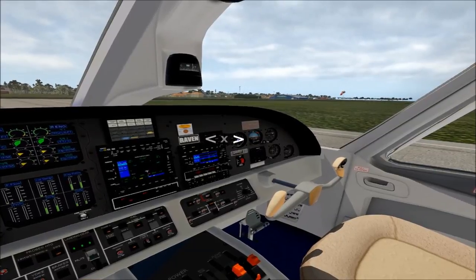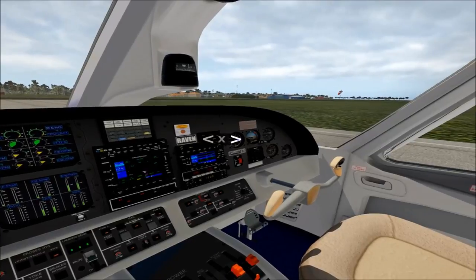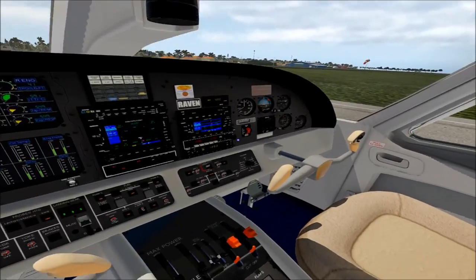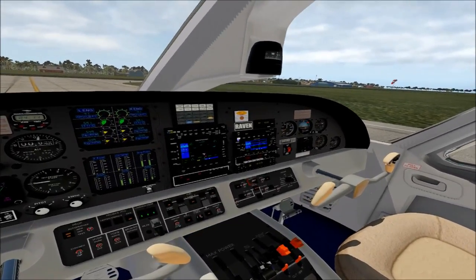One of the funny things that I've noticed as I've been recording these things, even though I see things really close up because I'm in the Oculus Rift, what you see on YouTube makes it kind of look like I'm miles away from the dashboard there.